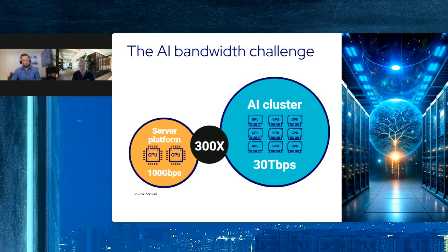Being able to move data around for training, being able to store data as we continue to learn through the inference models requires a new network architecture essentially within the data center, but also requires the network to reach out beyond the data center.